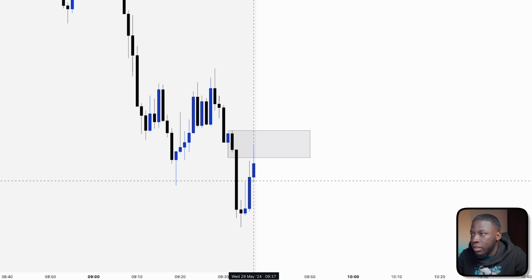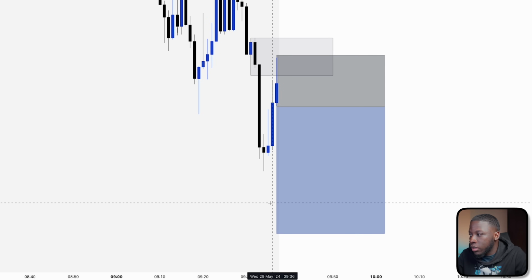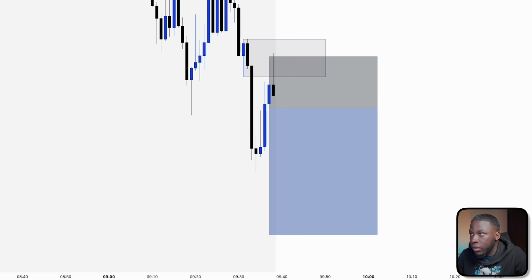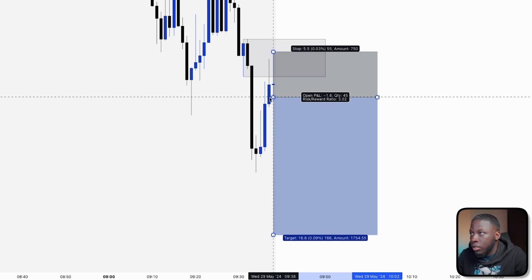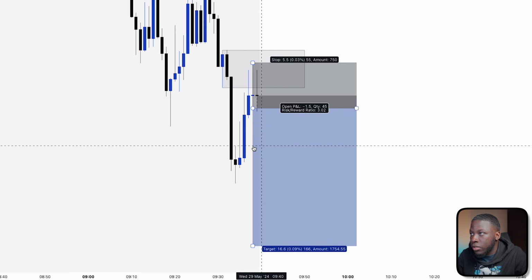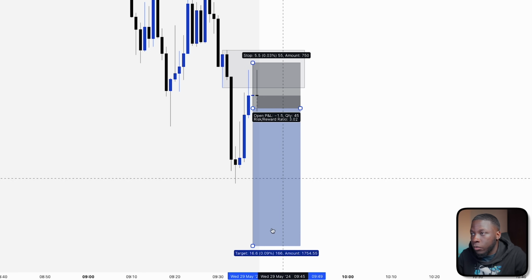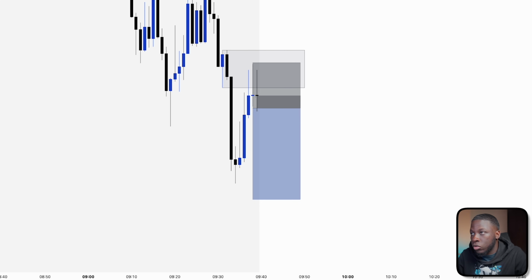Price decides to tap back into the zone, good rejection. I'm just looking for price to break to the downside at this point, whenever that's going to be. We still haven't got it, so I'll just keep increasing my stops and waiting for price to break. So price does break in this case, stop loss is set, I'm in this trade now. If it wins, it wins. If it loses, it loses. Right now we're up 1k, and I'm looking for 1 to 2, just a 1 to 2, nothing else.